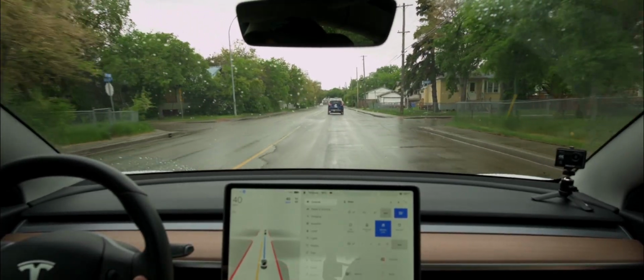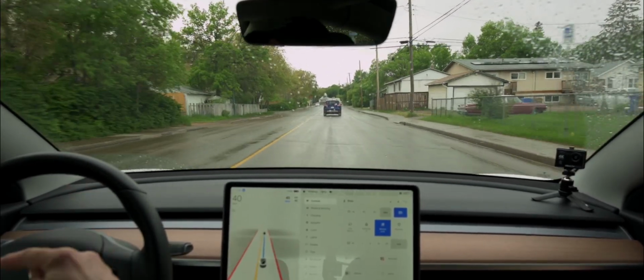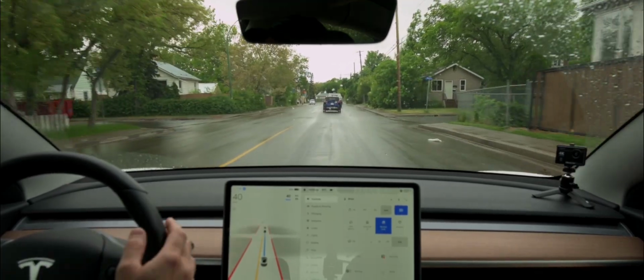Yeah, actually, I was going to say this is going to be a good route, but it's not because the Pasqua Street ends. In 200 meters, turn left onto Pasqua Street.